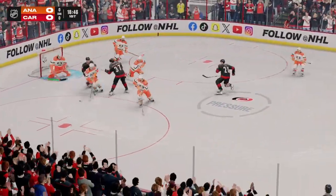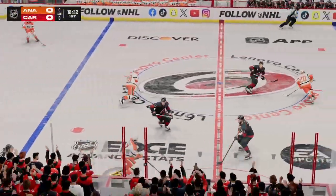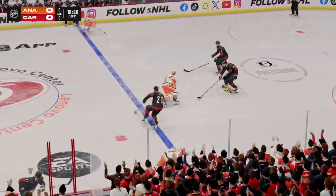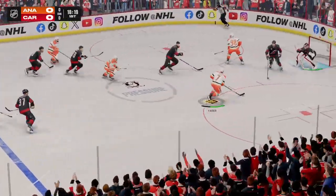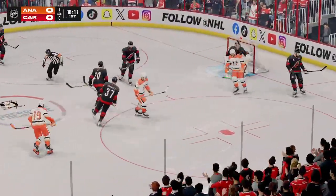Some solid defensive work in their own end with the poke check. Moves it on over to Faber. And now he moves it to Champion. Great read with the stick. Oh, what a big time stop by Kochetkov!